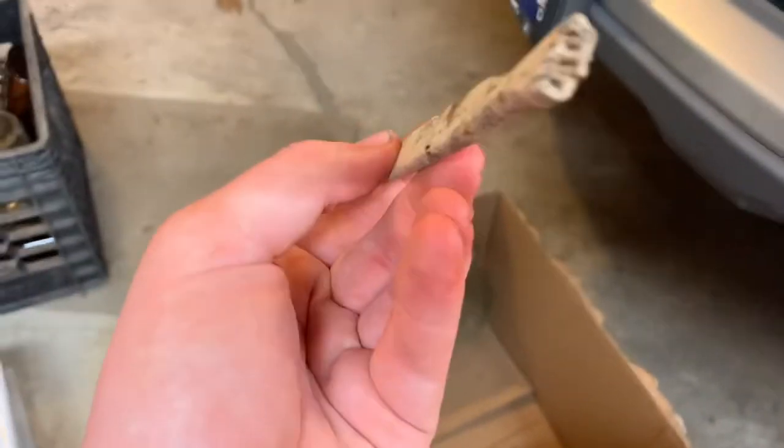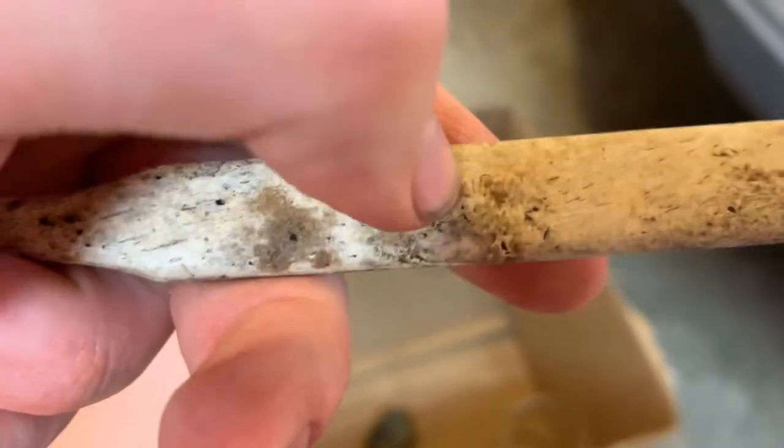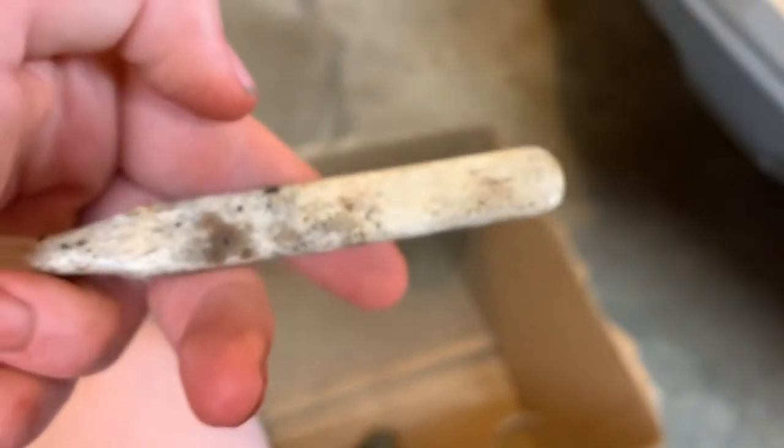Then it's just like a bone handle for a toothbrush. I think it's bone. Oh, it does have writing actually. Can't really read it though. Very faint letters. You can see a little bit right there. That's just for art.